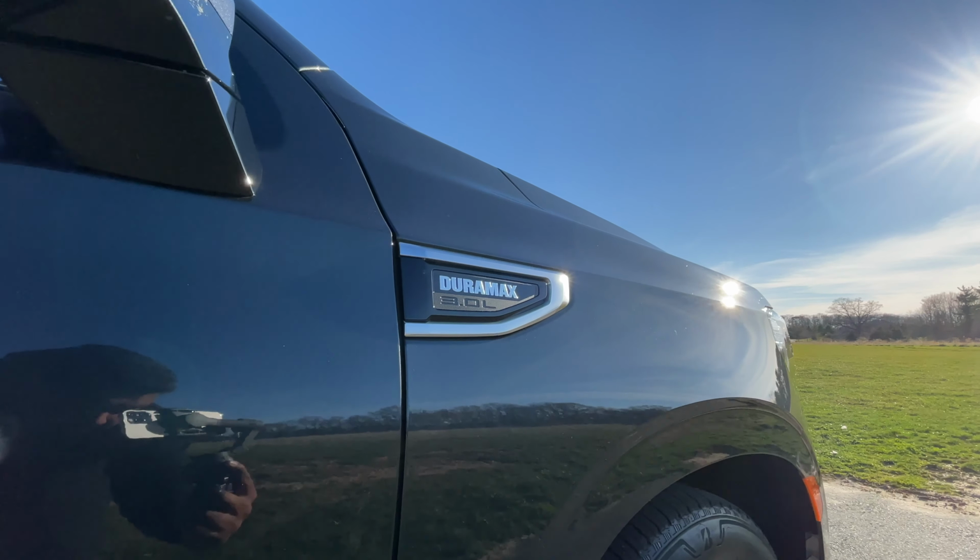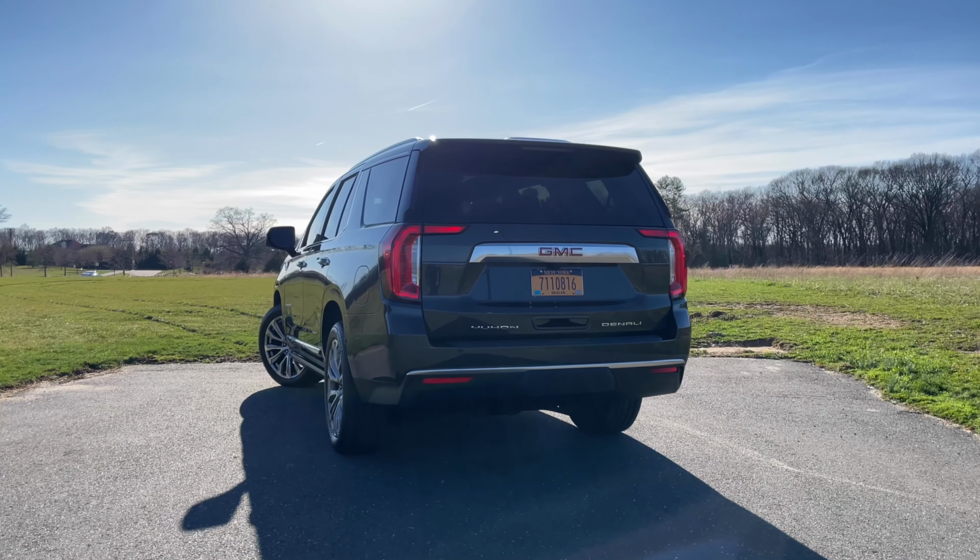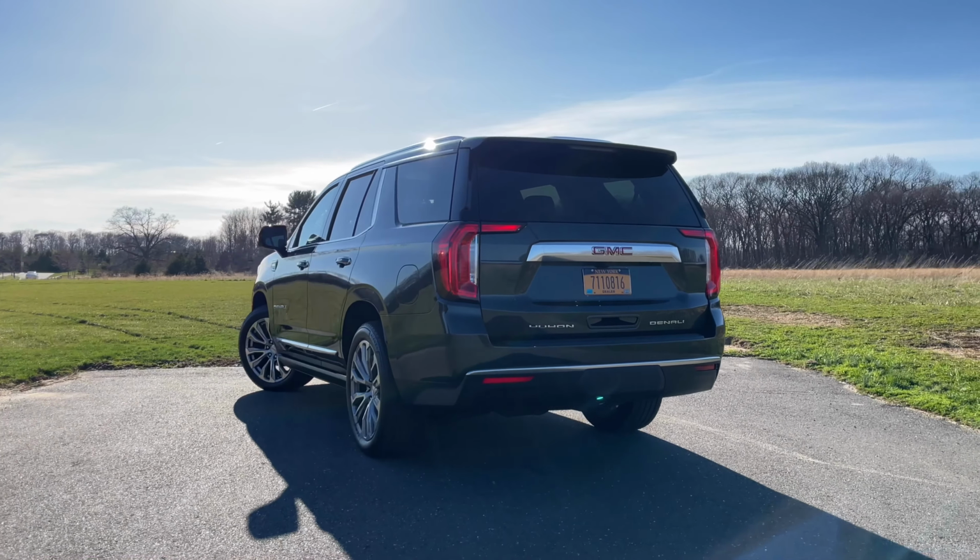All right, so first things first, the model that I'm driving here is powered by a Duramax turbo diesel, making only 277 horsepower, but it also pumps out a massive 460 pound-feet of torque. Meaning while this thing is good for fuel economy and a lot of range between fill-ups, it's also good for towing and hauling. Although I can't imagine many people buying the GMC Yukon Denali for towing and hauling, but you have that option.